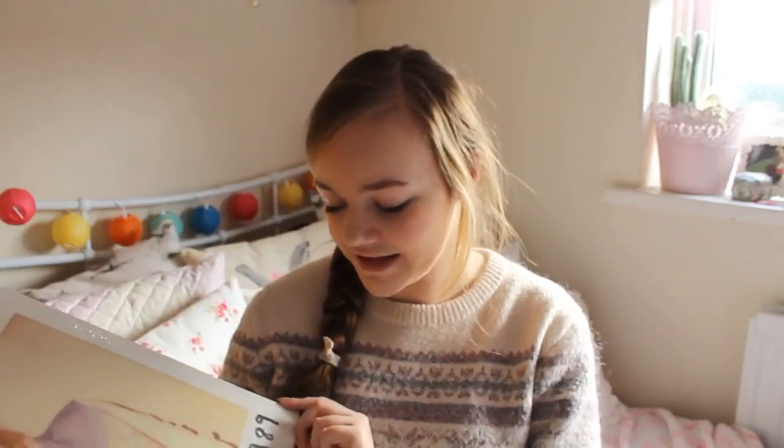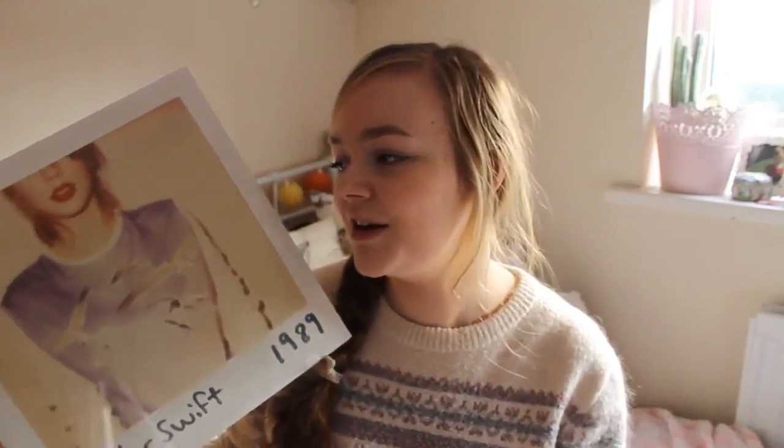From my parents, I got Taylor Swift's 1989 on vinyl because last year I got given a record player, and this year I haven't actually built up my record collection at all because unfortunately I'm very low on storage in this house. And so my record player is kind of buried under a load of scrapbook albums at the moment, but I think for the rest of today I'm going to have this playing.